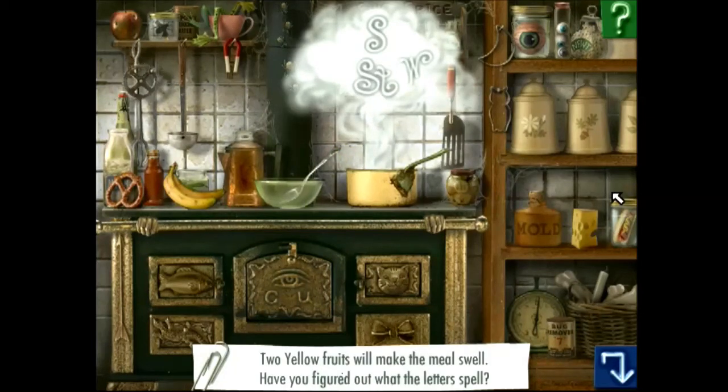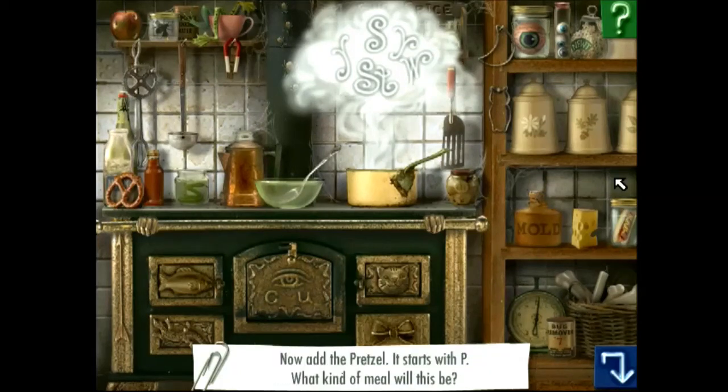Two yellow fruits will make the meal swell. Have you figured out what the letters spell? Now add the pretzel. It starts with P. What kind of meal will this be? Finish with a jar that has three eyes to see the name of this tasty surprise.